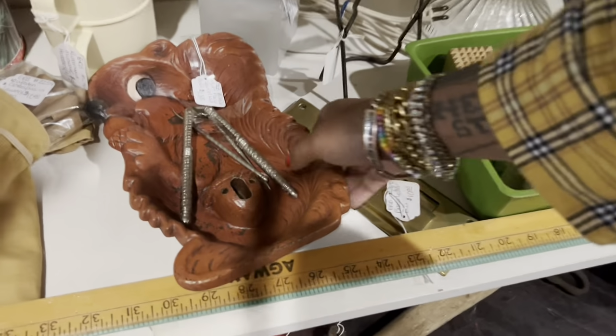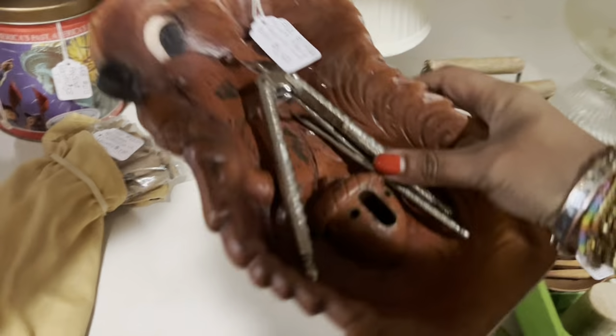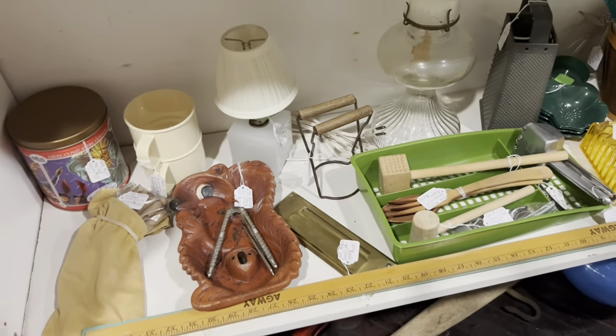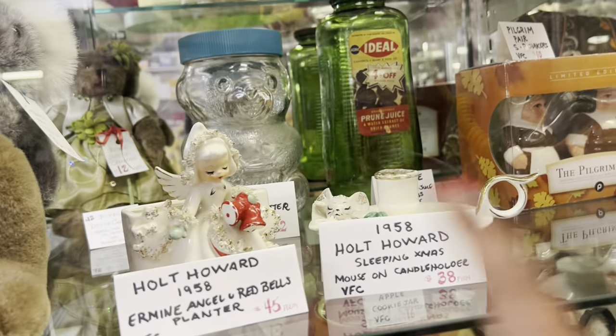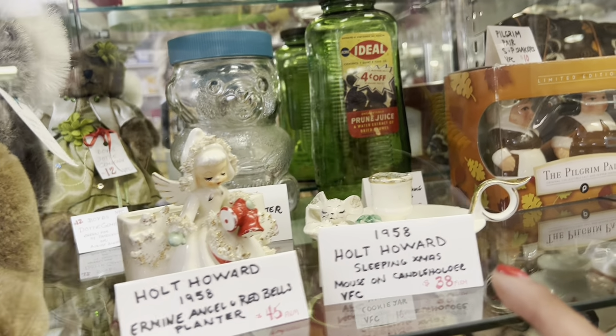Oh, I love this squirrel nut dish. That is too freaking cute. $10, that's super fair, but I'm trying to be super picky. I've barely walked in the door. Okay, immediately there's a few things happening here. The Holt Howards, I'm going to leave behind. They're pretty close to retail.